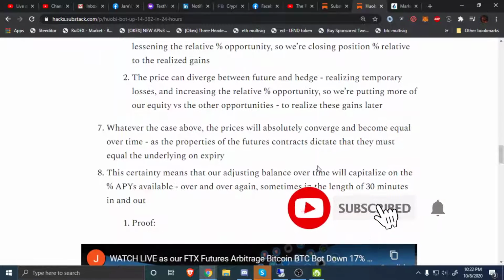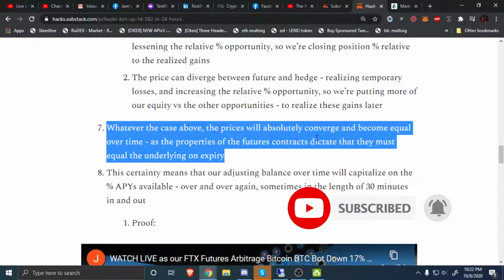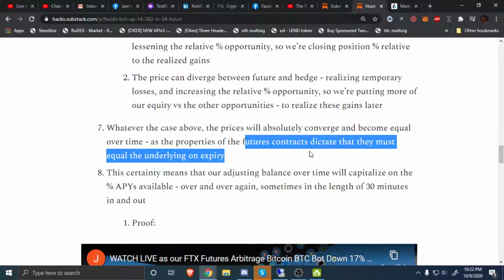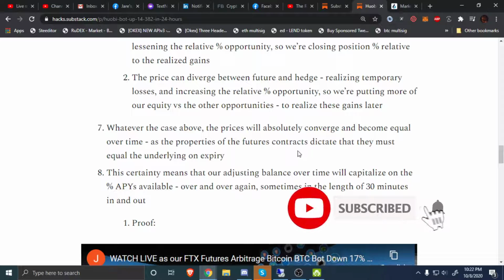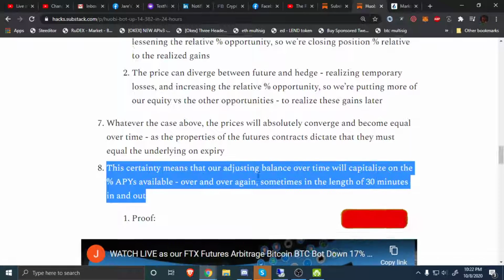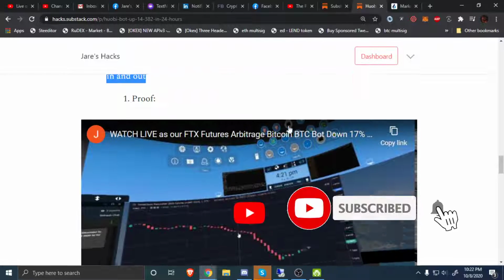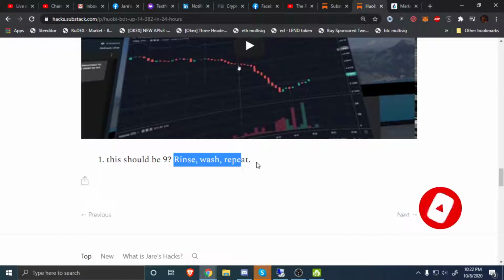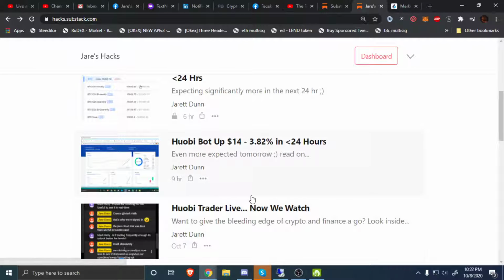So even when it's going down, it's going to go up. Whatever the case above, the prices will absolutely converge and become more equal over time, as the properties of the futures contracts dictate that they must equal the underlying when they expire. This certainty means that adjusting our balance over time will capitalize on the APYs available, the yields available, over and over again, sometimes in the length of 30 minutes in and out. And I actually have a video proof here for you that describes that. And then we just rinse, wash, and repeat.